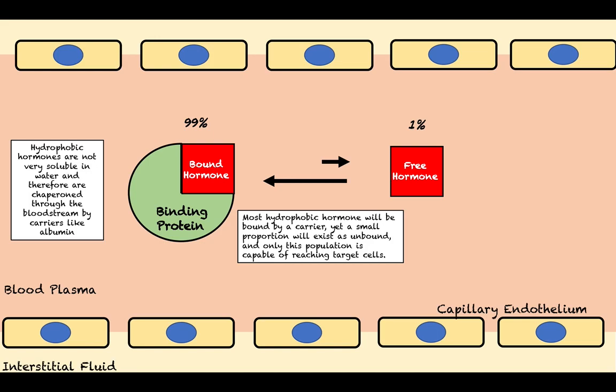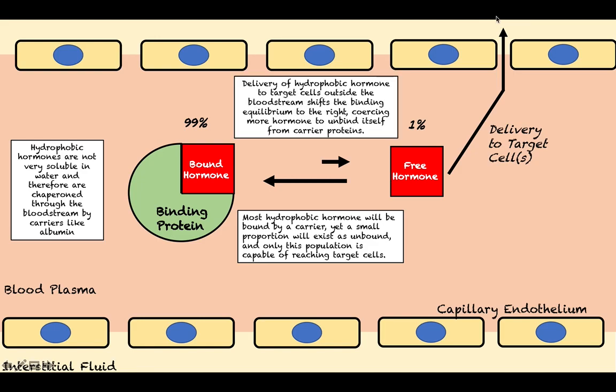If it liked water, then this would be closer to 1% to 99% instead of 99% to 1%. Okay? So this free population, as I said, is necessary because this is the only population of the hormone that's going to be capable of being delivered to the target cells, which are somewhere up here past the blood vessel and in that interstitial fluid. So here is how this works. Delivery of the hydrophobic hormone to the target cells outside the bloodstream shifts the binding equilibrium to the right.